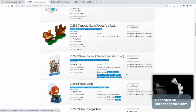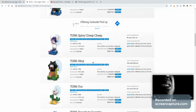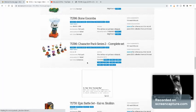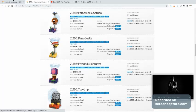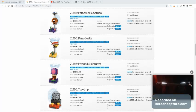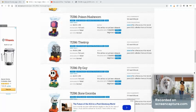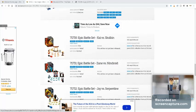And finally, we have the Character Pack Series 2. It's a Hook It Grab. Spiny Cheep Cheep. Ninji Foo. Putrid Goomba. Pear Beetle. Poison Mushroom Twimp. Fly Guy Boom Goomba. That's it. I like this one, and this one the most. We also have, and now we finished this, this is just some cool new pieces and colors, I feel.